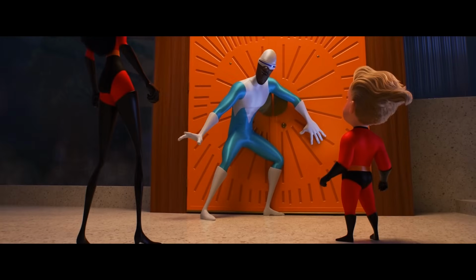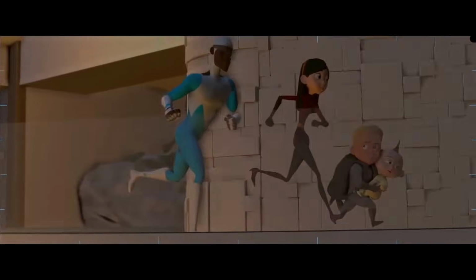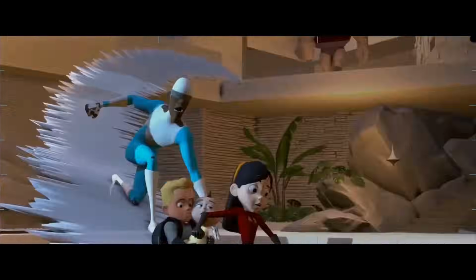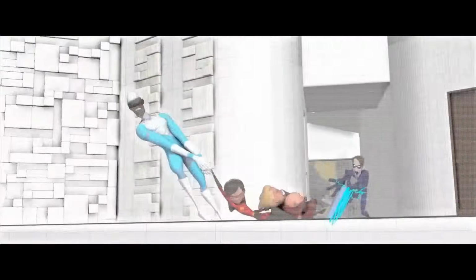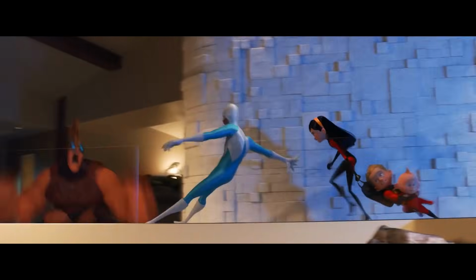With all these supers gathered together, we were about to see one of the craziest fights in cinematic history. Yep, this is called layout, and it looks ridiculous. But then comes blocking, polishing, and refinements, until we get the final sequence.